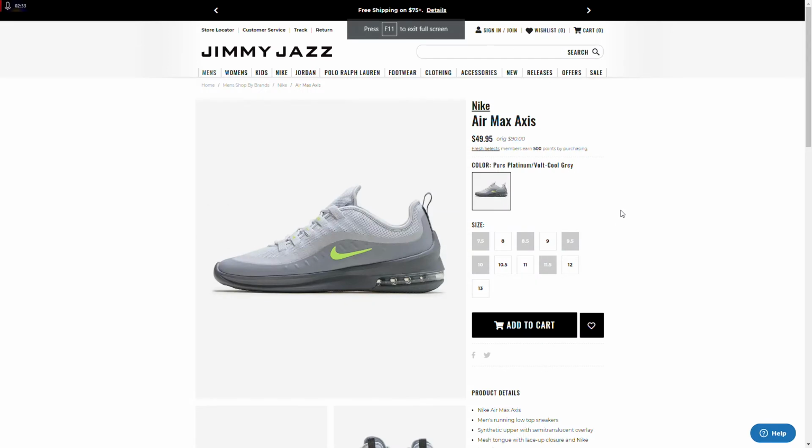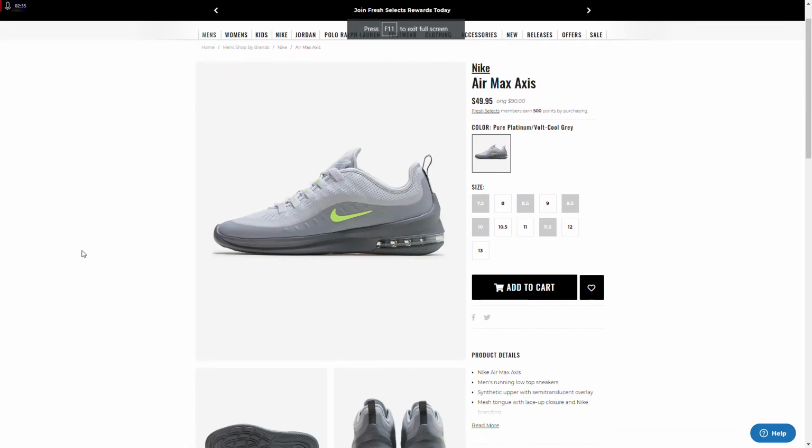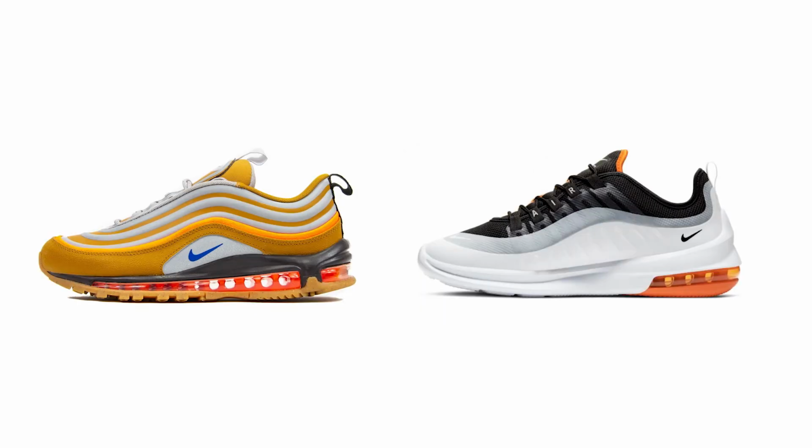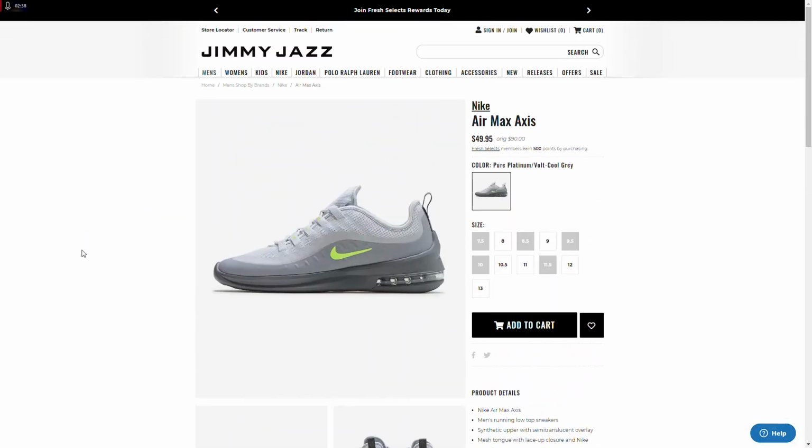At number 4, we got the Air Max Axis. These retail at $90, and they remind me so much of an Air Max 97. They got that Air Max sole, and it's also got the curved lines on the side and the round laces. Some of my favorite ones I found are these gray ones.